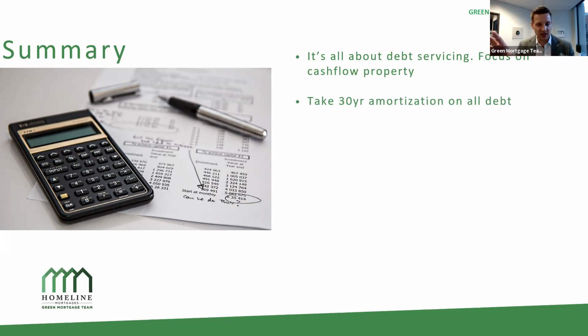Take 30-year amortizations on all of your debt. If you're purchasing a residence with less than 20% down, of course, that's not an option. So take the longest amortization you can. But the plan is clear here. Make sure you're amortizing your debt over the longest period possible.